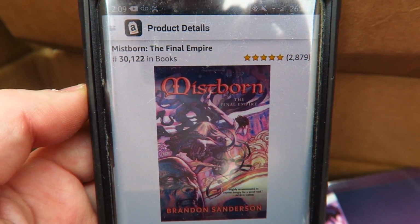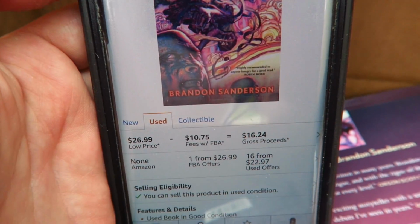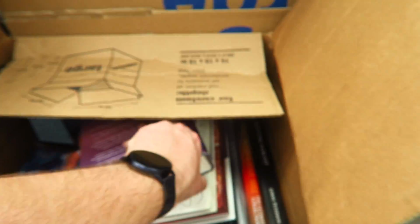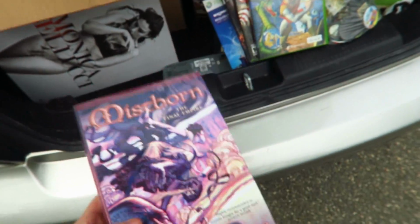All right, so this one has a phenomenal rank, 30,000 in books, should sell very fast. Used coming in at $27. I'll make 16 bucks on just this one book. So already off to a great start.